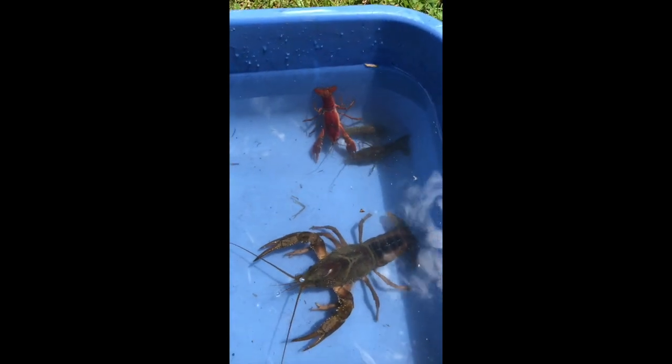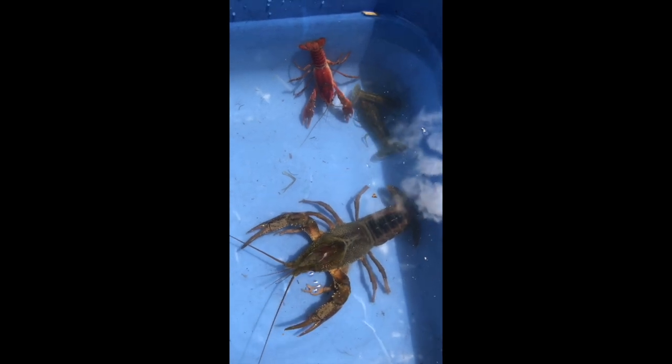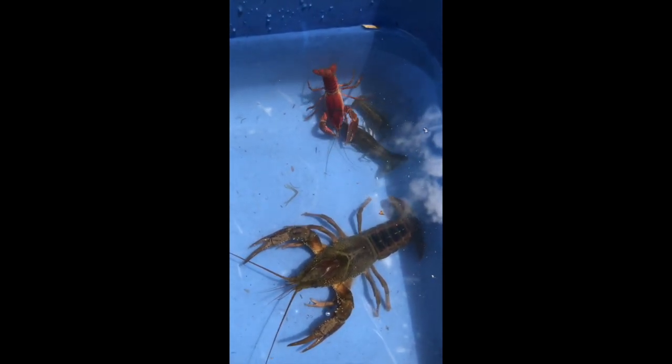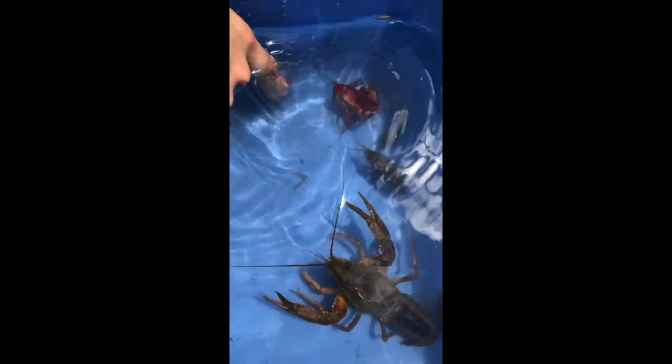Iowa has 8 different species of crayfish. You can call them crayfish, crawdads, they've got all sorts of names. But we have 8 different species here. It looks like these are like my kids. They're not getting along over in the corner here.